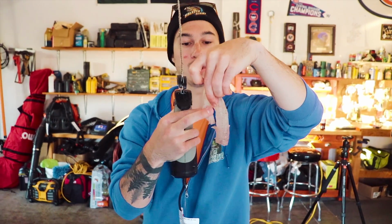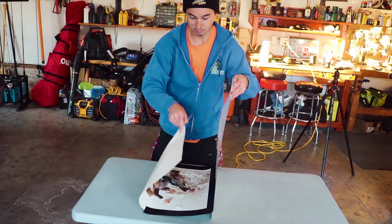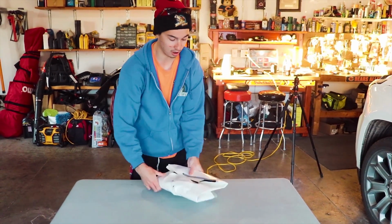Granted, this is like no meat right here. Nice thick piece of meat, boneless, and ready for the pan. So look, comes up just like that. Look at that, no mess whatsoever. Just gonna throw this in the garbage.